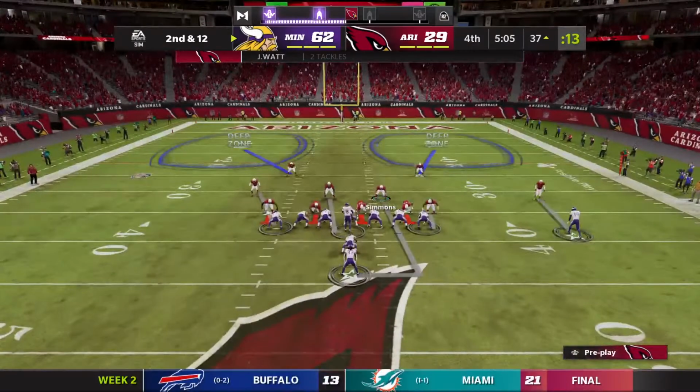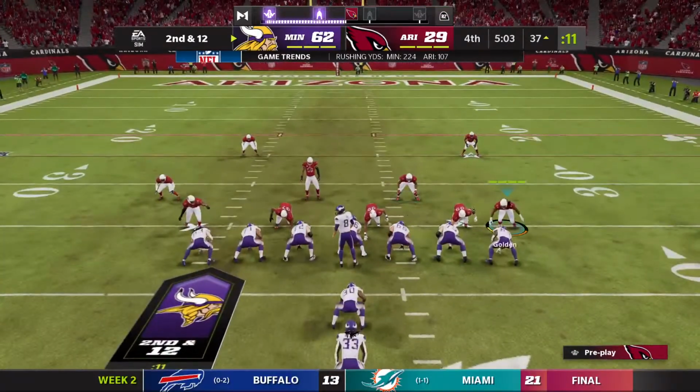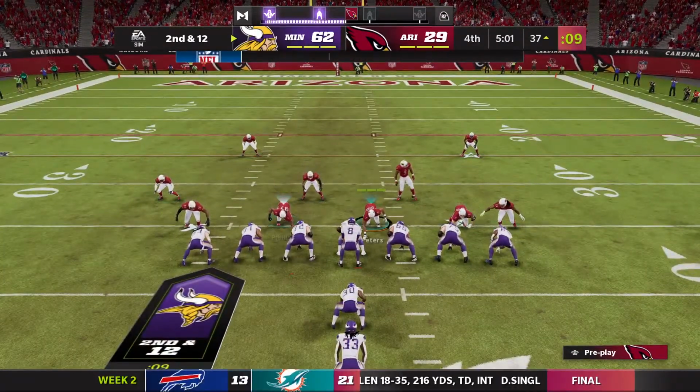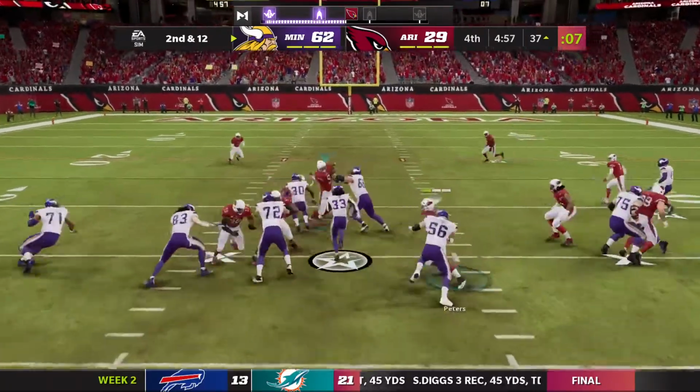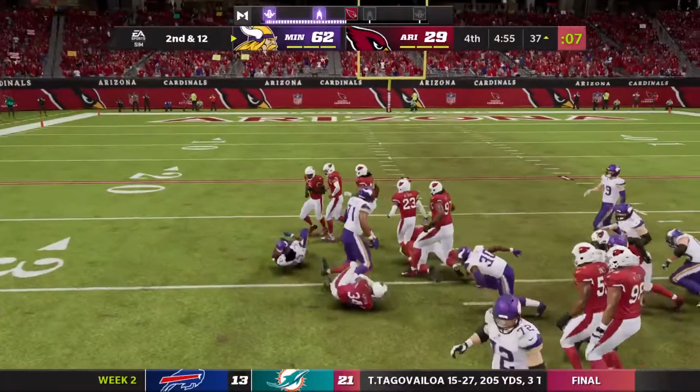2 yards the loss, 2nd and 12. Brings up 2nd and 12 at the 37-yard line. Again, it's Cook. Bust through the tackle.